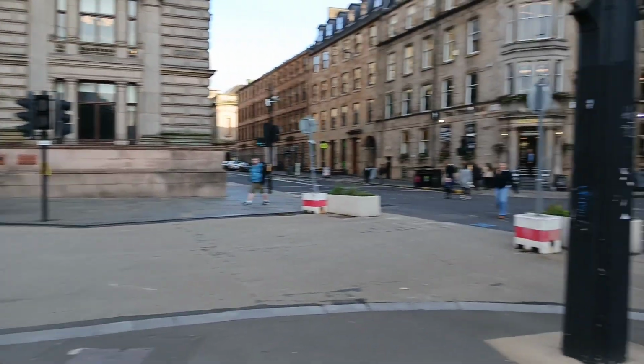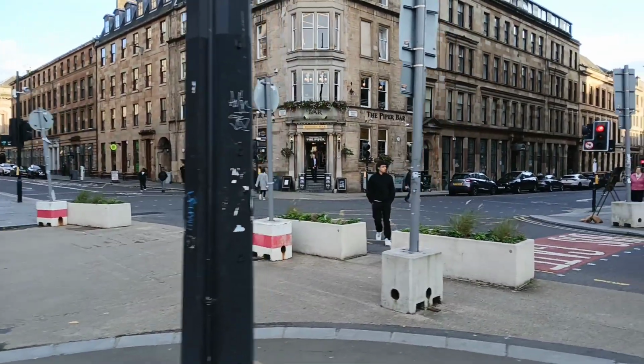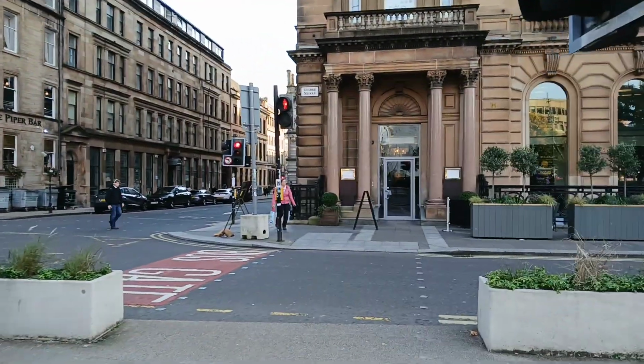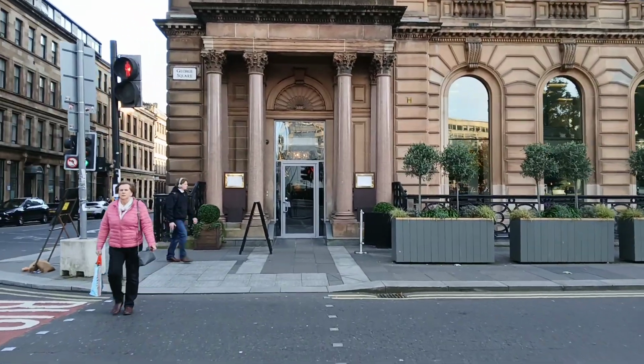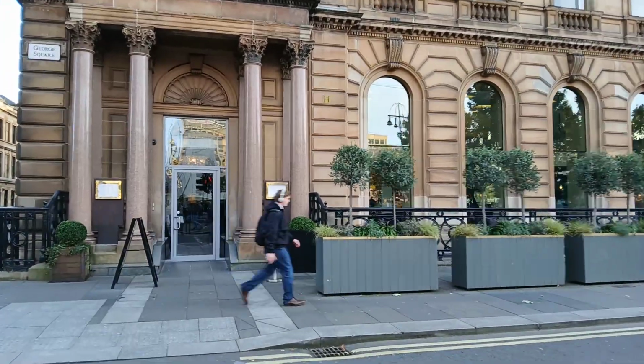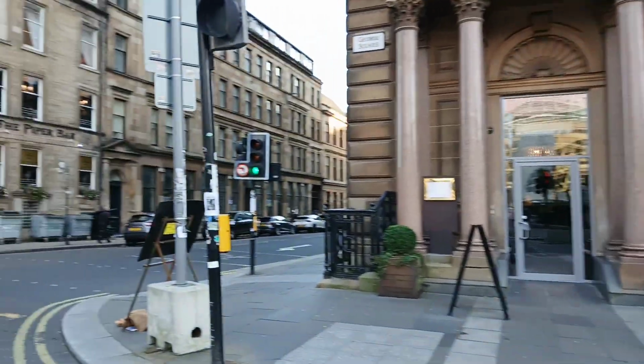I'm going to need to walk on to the other side of the street. But I think it was Jamie Oliver had a restaurant around here at one point. I don't know if it's still here. I think it was called the Italian something or other. Quite a good restaurant.